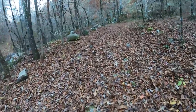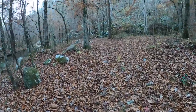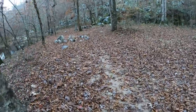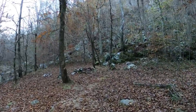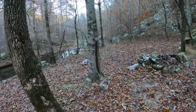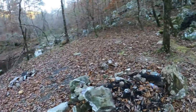All right, made it to the campground. Nice resting point. Once you get here, you can rest for a minute because now you want to go straight up into this area. That's where all the caves are. Wow, there's been several more people come out here, and so we got some new fire pits.